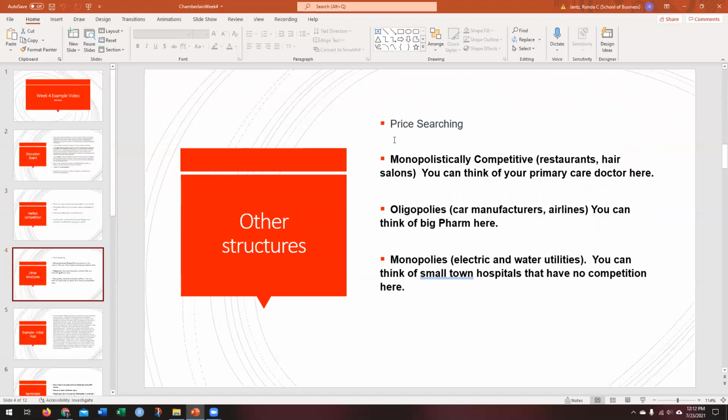There's price searching, which means they can create their own price to a certain level. If you create it too high, people would not shop there. Let's go through all three of these to get an idea. A monopolistically competitive firm, restaurants, hair salons. You can also probably consider your primary care doctor here because there's lots of those. Some of them try to differentiate with marketing and being specialized in certain areas, but in general your primary care is going to fall under perfectly competitive to monopolistically competitive.